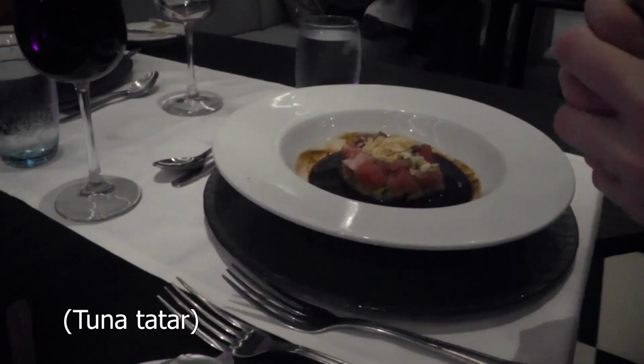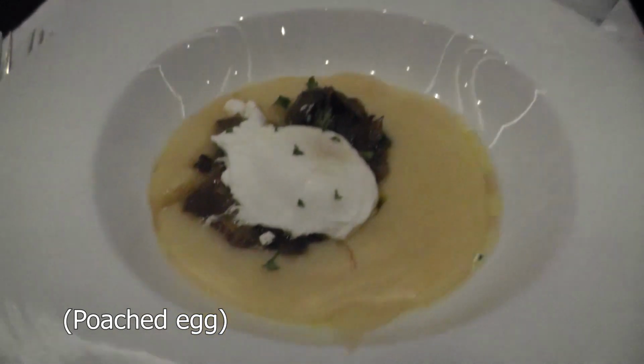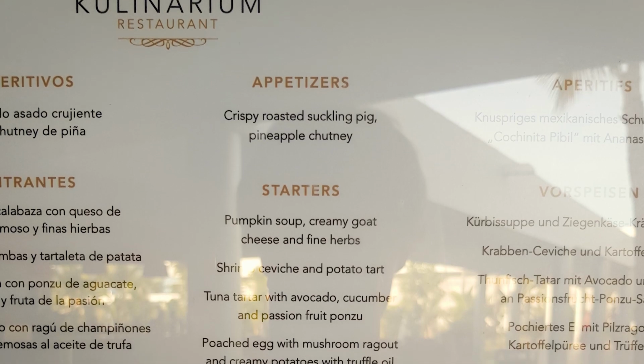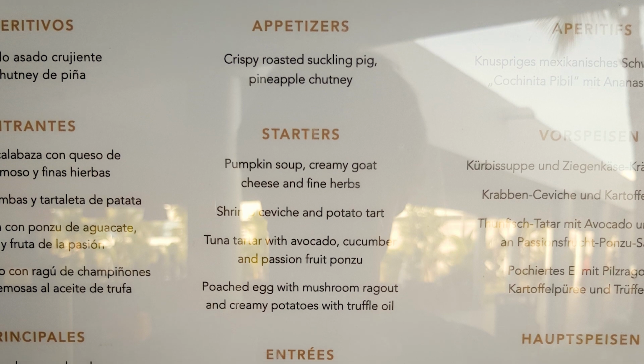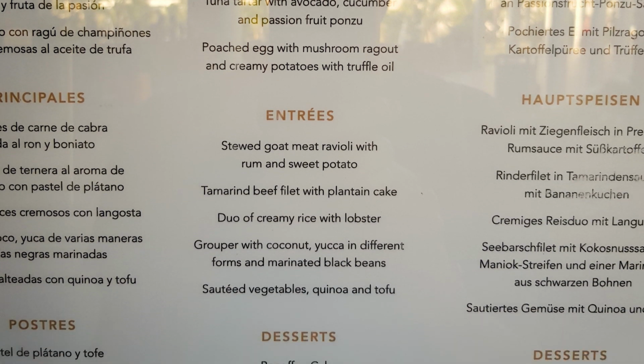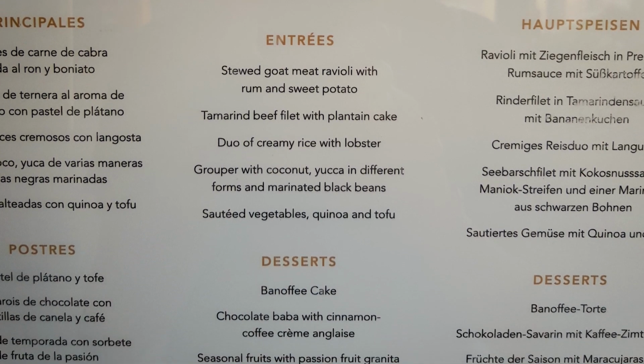Next up is the Kulinarium. So this is meant to be a fine dining experience. Therefore, the food is rather bizarre to someone like me. However, I did quite enjoy this restaurant, I think probably because I had nothing to compare it to. You can take a look at the menu here. Along with the Steakhouse, this is the only one which is completely a la carte, no buffet.